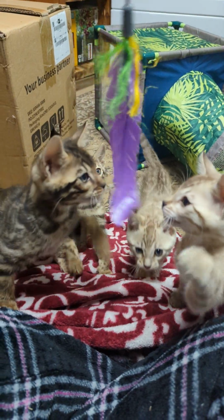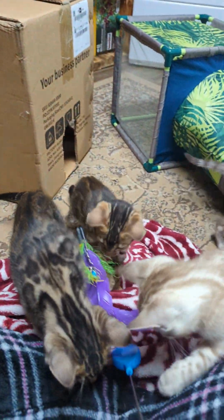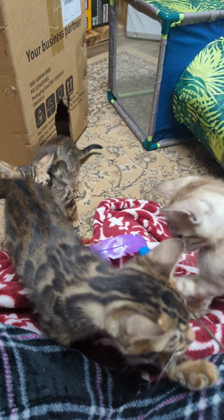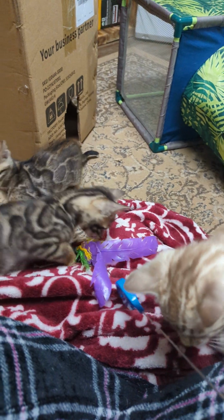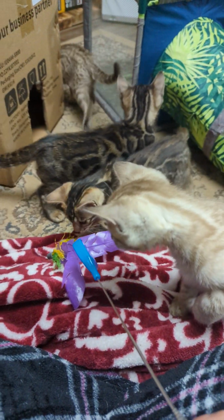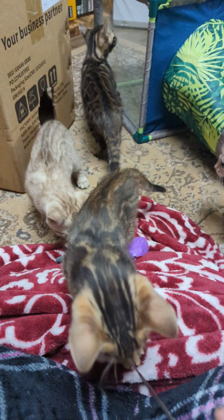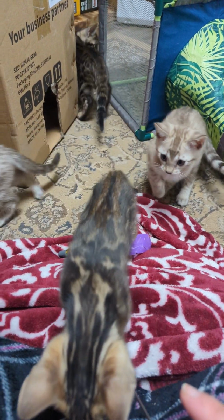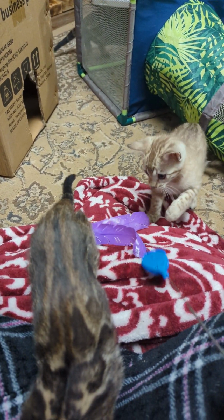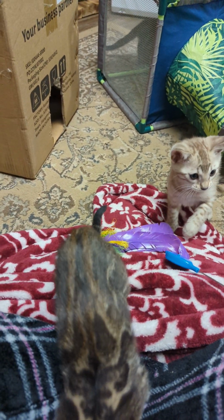Goodness gracious. I will say they are teething. Even when you take them home at that age, they still are getting new teeth. So even just like human children, their little teeth will fall out and they get big teeth. So they will continue to teeth for quite some time and want to chew on things. So there's something to be aware of, that you can get little ones that are wanting to chew on stuff.